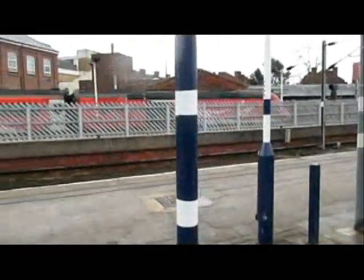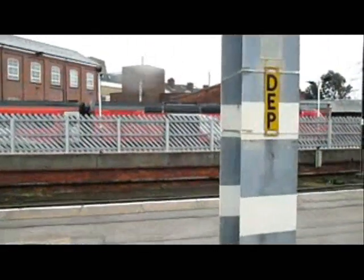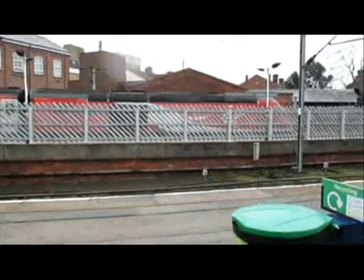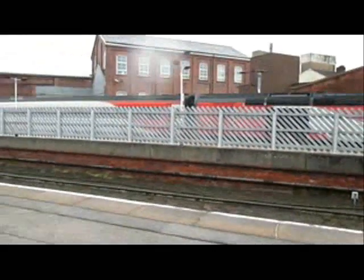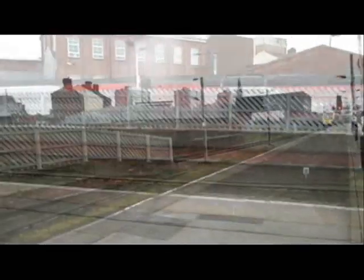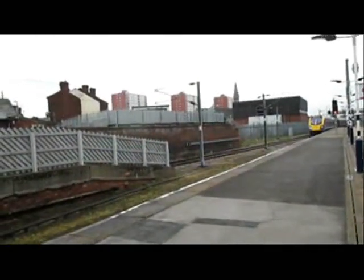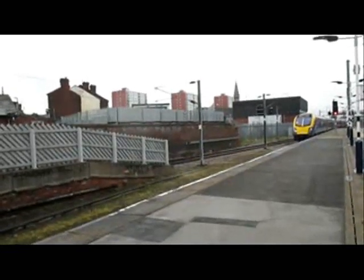And here we've got an HST that's been sitting there for, I don't know, half an hour or more. That's going direct to King's Cross. They've just announced that the people should be ready to depart, so it looks like things are improving. Okay, the first Hull train went forward and now it's reversing into platform 2, which is the bay.